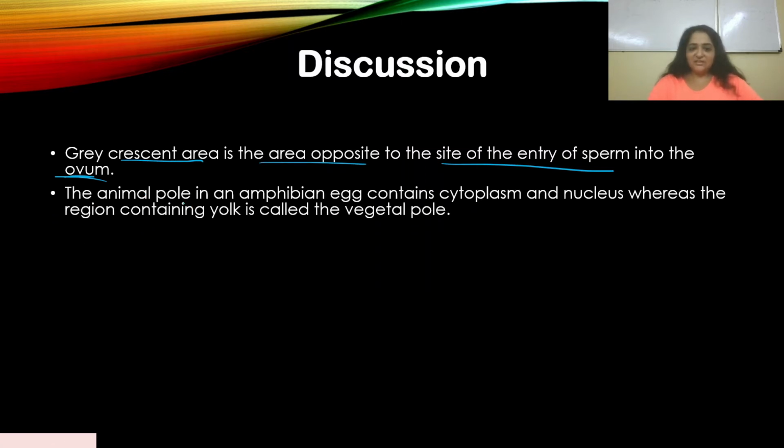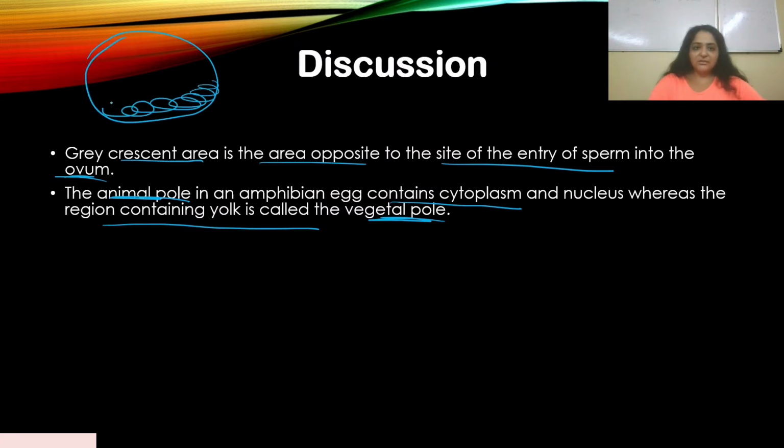Okay, now let's understand what the animal pole and what the vegetal pole is. An animal pole in an amphibian egg contains cytoplasm and nucleus, whereas a region containing yolk is called the vegetal pole. So let's say if this was the egg, and this part is the yolk, then what is this called? Vegetal pole, right? And this part with the cytoplasm and the nucleus in it is called the animal pole.